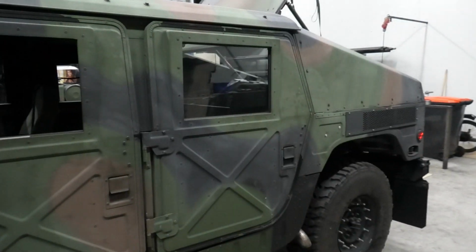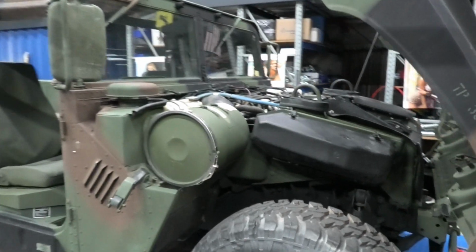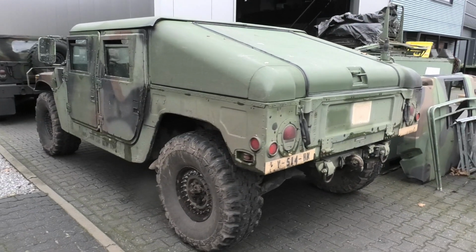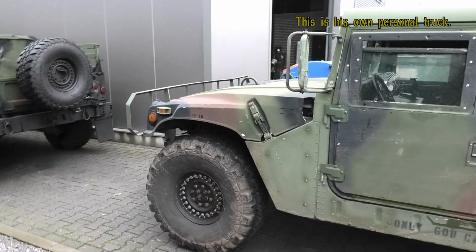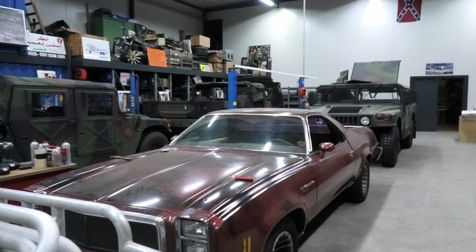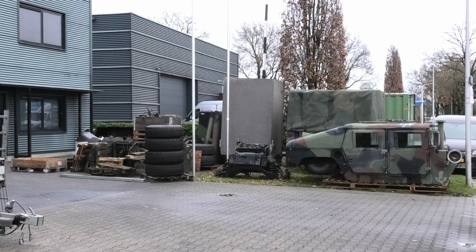This particular slantback is still in active service with the US Air Force, and it'll be going back to the base in Germany when he's done with it. He also has a ton of all the really good parts. Hard doors, hard tops, the Ibis Tech bumpers, slant backs, turrets and turret roofs, even complete bodies, and much more.